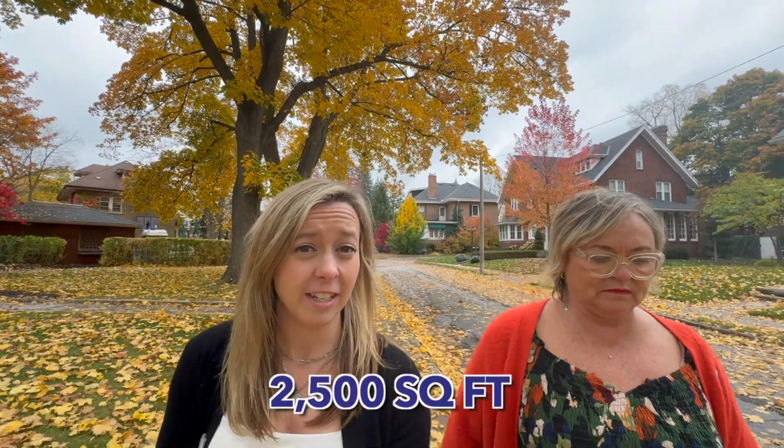So this is a 4-bedroom, 3-bathroom property. You have tons of space. There's 2,500 square feet, and that's the kind of property that you're going to be getting in this area. The lot is large, but with this home, it is on the corner of this particular street, which the one corner is a busier street. So that might account for the price as well.